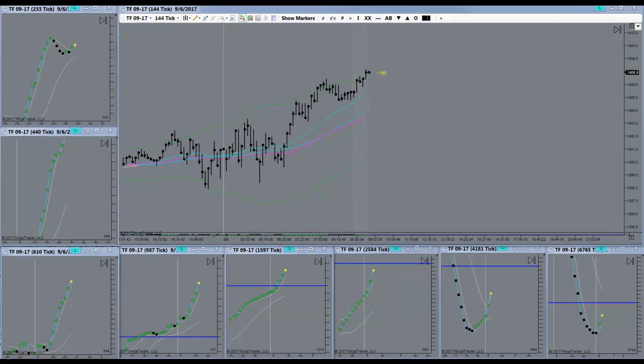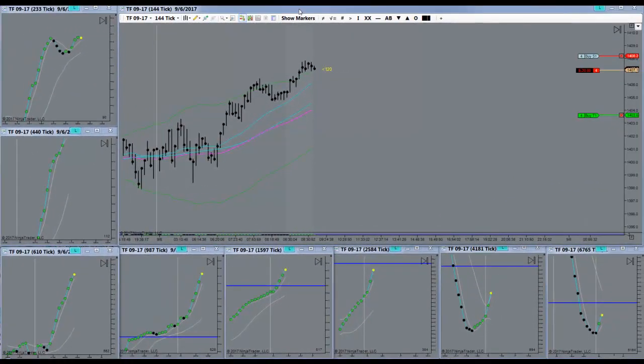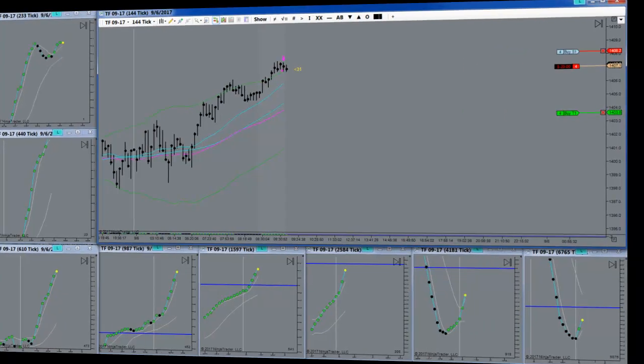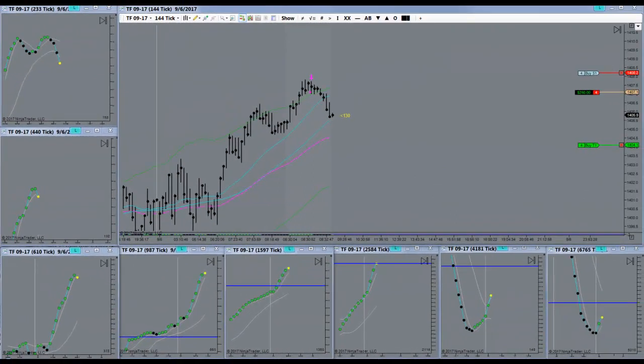And waiting to see what she's going to do here. Went for a short right here. Let's see how that works out. And we're getting a pretty good push down here. Halfway to target.